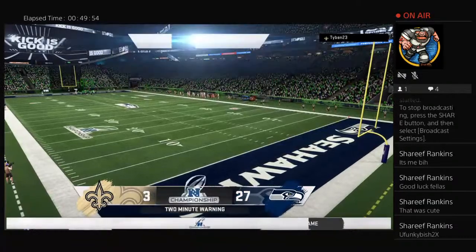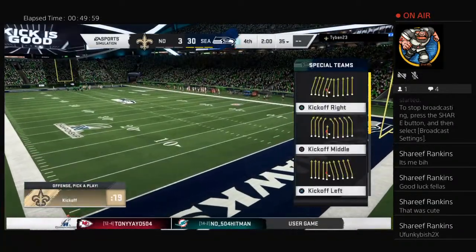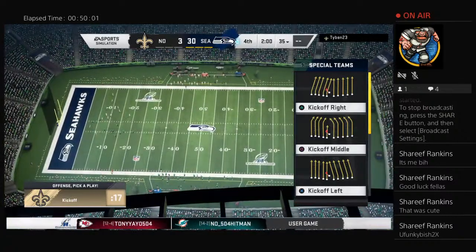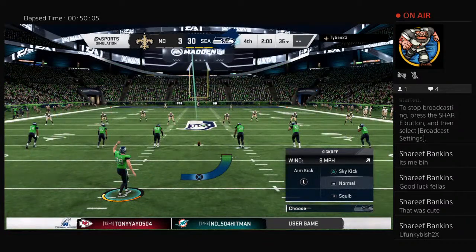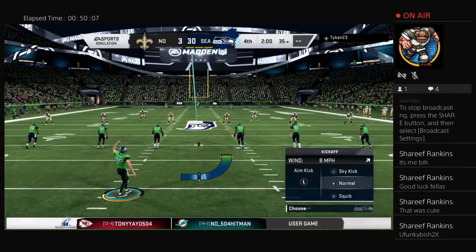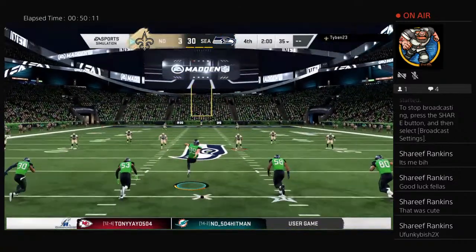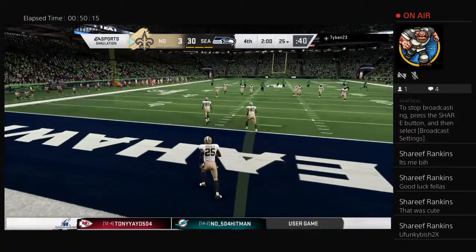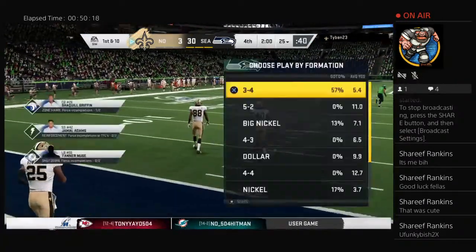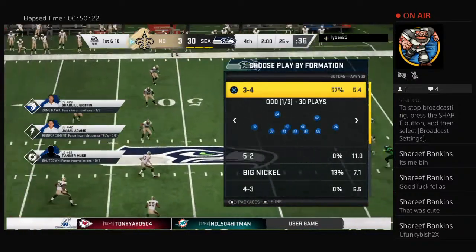Just 2 minutes remaining here in the 4th quarter of what has been a one-sided affair. Back now on EA Sports as the kick teams are out here following the 2-minute warning. Set now to kick this one away, and off it goes. The Saints take over first and 10. They're on the 25-yard line.